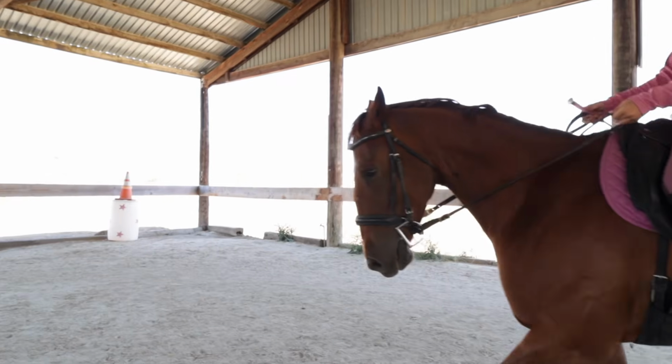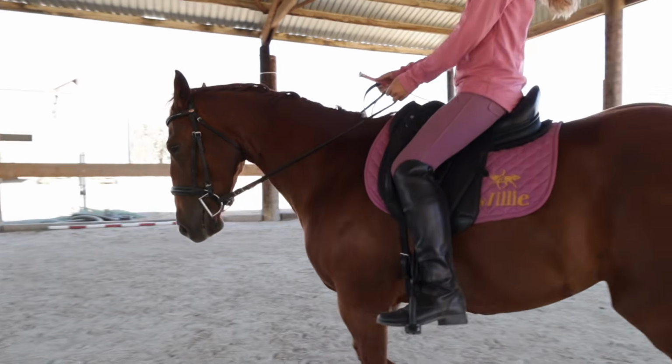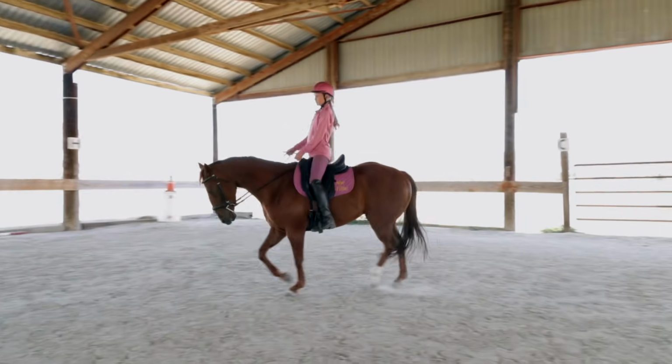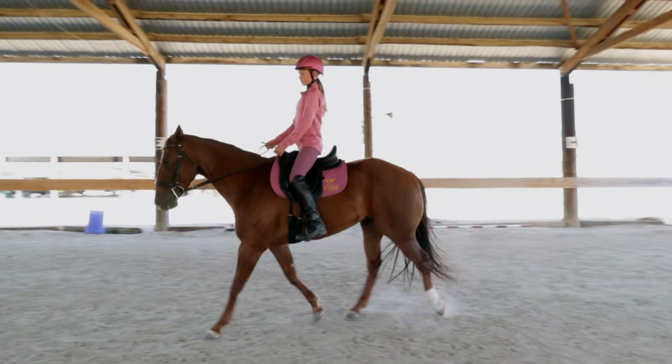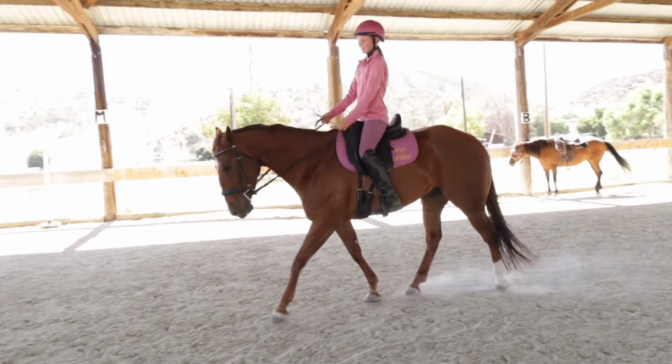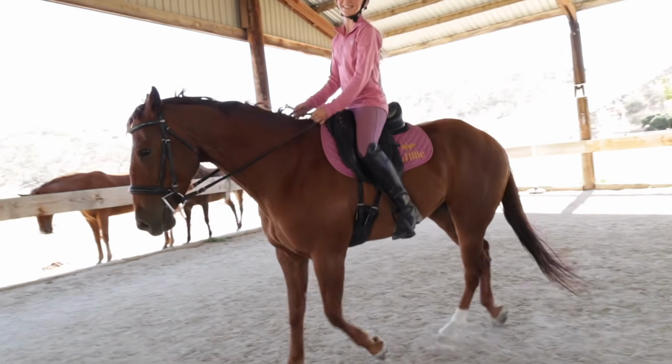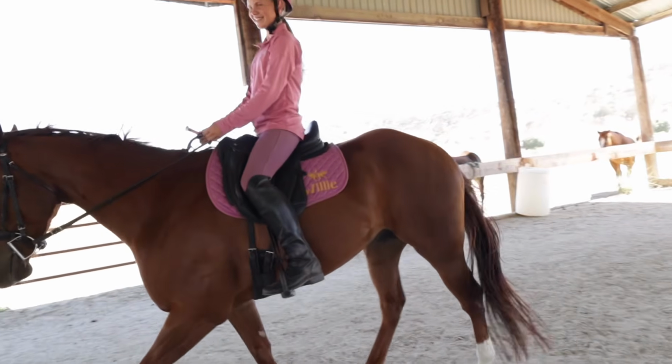Maddi's horse, Willie, is collected. His head is up and rounded. His nose is still kind of vertical to the ground. Maddi is using her feet and her legs to push the horse forward. She is also doing something called a posting trot or a rising trot.